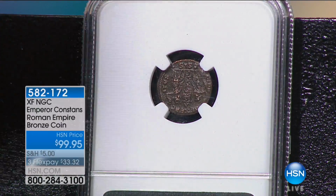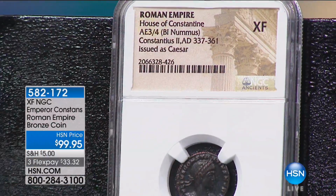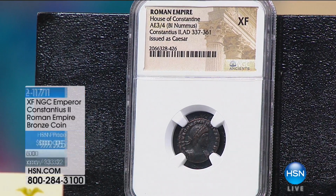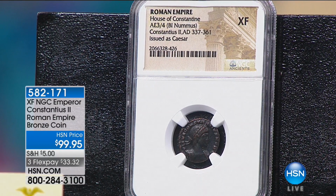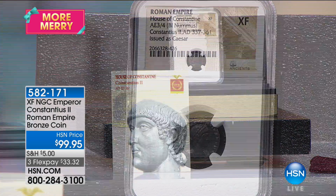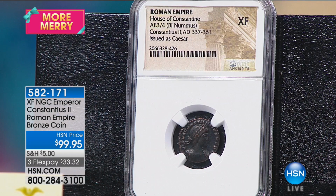And then the last one, the second. That's right. And as you can see, this was issued with him as Caesar, 337 through 361. So he was the last of them. So he ruled actually in Rome as well. A great looking coin there. I've only got 26 of these coins. Everybody buying these, this is the last of the coins that I have in the series.